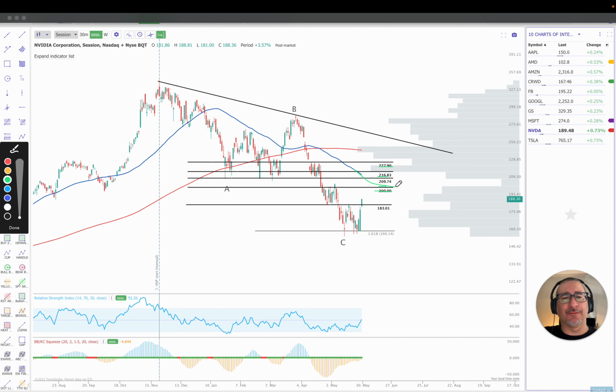Watch that declining 50 simple moving average. And I believe this could be tradable up to about 230, right at that 200 simple moving average. Again, I'm just giving you guidance on where I think the trades can go. It doesn't necessarily mean we're going to go all the way up, but I want to be prepared if we do go up that high.